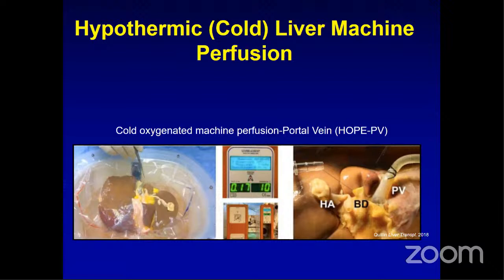It pumps not blood, it pumps a preservation solution around, but they added oxygen to it, thinking that although the liver is cold and the metabolism is slow, it may still be able to use oxygen and make a bit of energy, and maybe the low level of metabolism in the cold could still be supported. So they have the liver in a kind of cooling bucket here. They cannulate the blood vessels. This is a portal vein, this is an artery, the bile duct, and they flush solution around that contains oxygen, but no erythrocytes, no blood components.